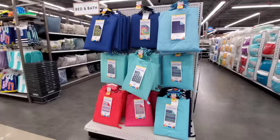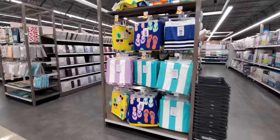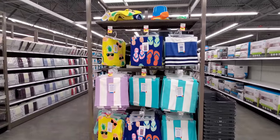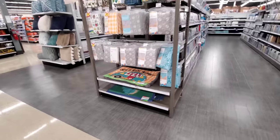They have outdoor blankets. This is good for anything, not just a beach, but at a park, a pool, a lake, whichever. And then they got more beach towels to go with that if you're going to be swimming. Just don't forget the sunscreen. Oh boy, home is where you park it.